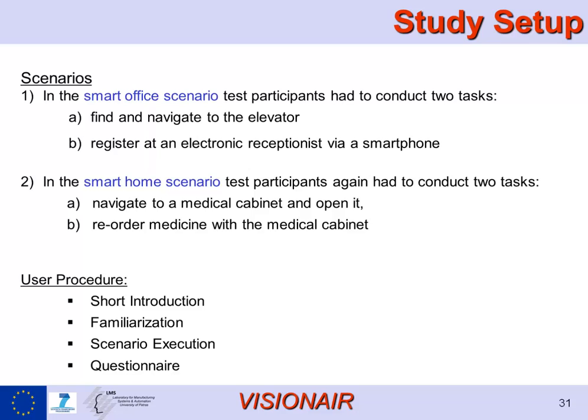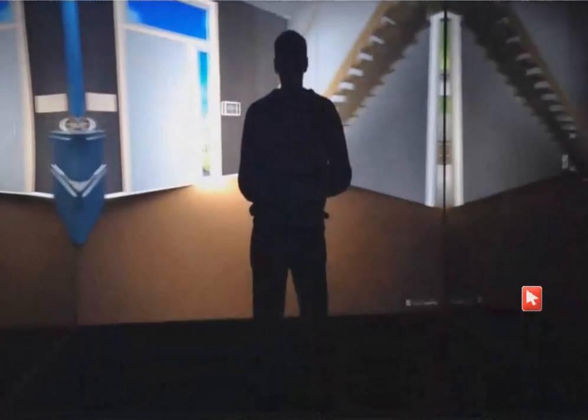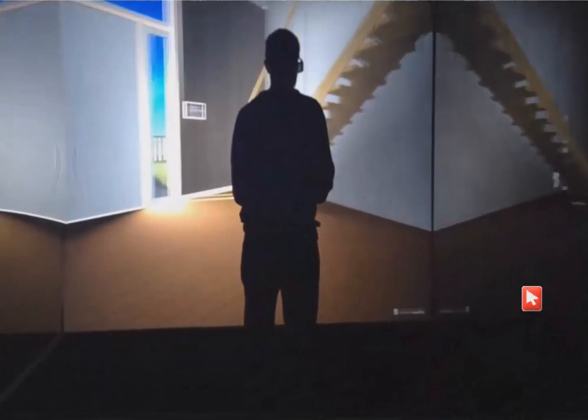So the procedure that the users followed during the evaluation: first we give them a short introduction, then they have to become familiar with the equipment, and then they perform the scenario execution, and at the end, when they finish, they complete the questionnaire. We move on and see a short video of the users performing their test.